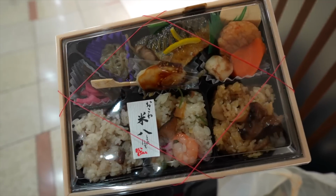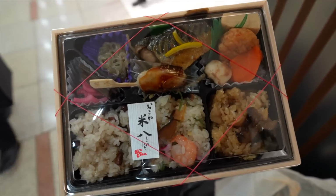Even the bento boxes here in Japan are super high quality. But I'm gonna shut up now because I'm being way too loud, and we'll pick back up with you when we reach our destination.